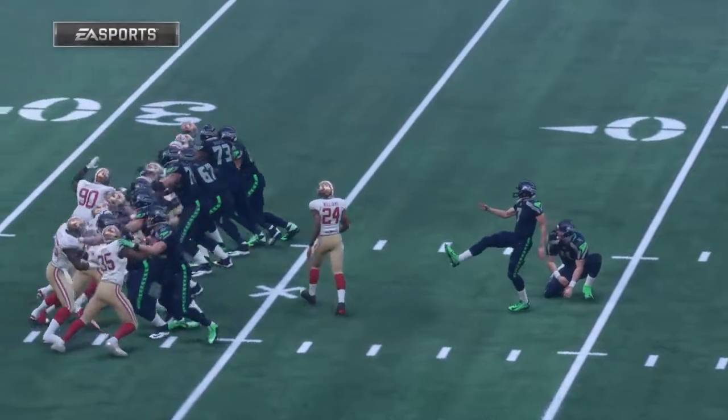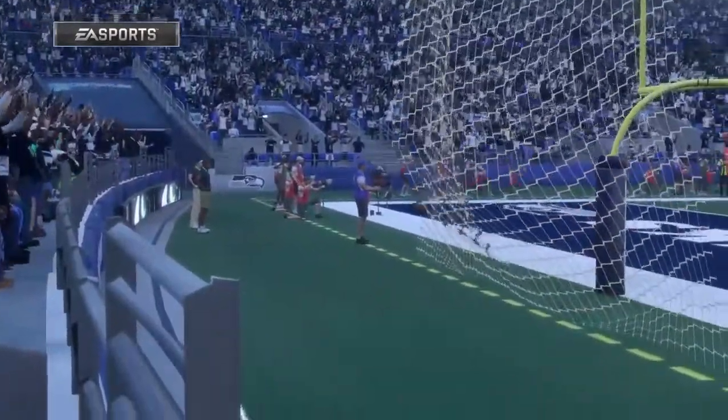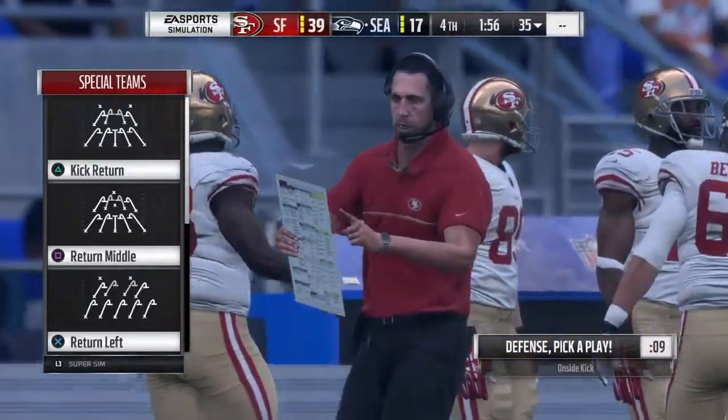A little bit of a lower trajectory there on the deep kick, and it worked. Had to do it because he had to drive it out low because of the length of the kick. Able to do that, got it above the defense and over the post.